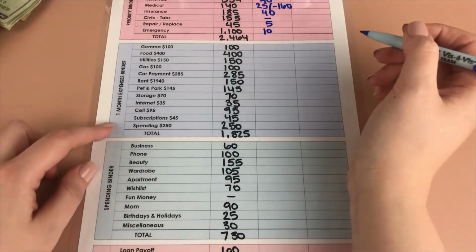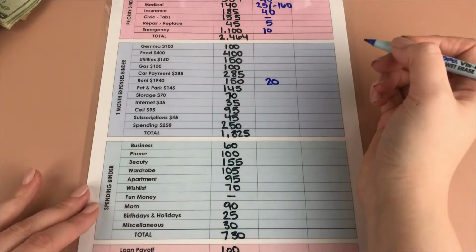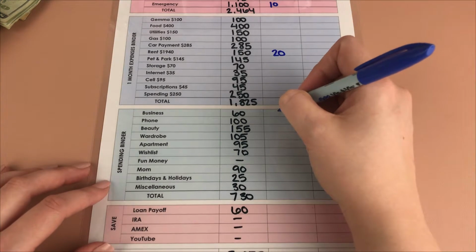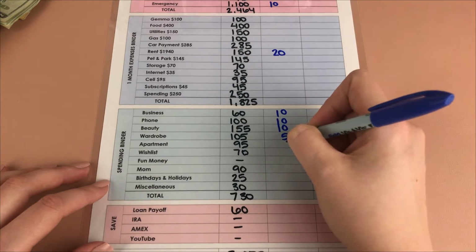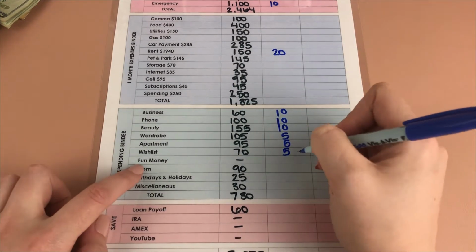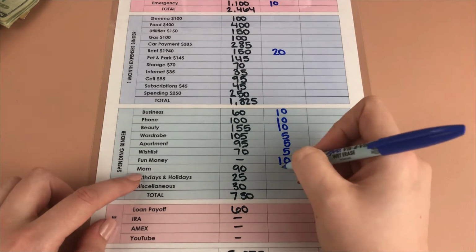And for 1 month expenses, I'm just going to be putting 20 in rent. For spending, I am going to put either 5 or 10 in most of these. It is a smaller cash stuffing this time. This is a new category, fun money. I'm going to put $10 in that, and I'll explain more about what that's for.